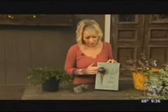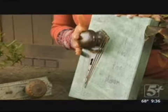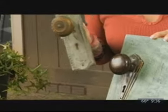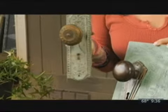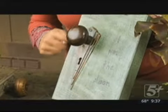The hardware that's then been placed on it is easy to find. With all the Victorian homes that were torn down, so much of this hardware in brass and glass is easy to pick up at salvage yards or yard sales. Then you could attach it to your piece of wood. I like this one because it's Art Deco and it really has a nice shape.